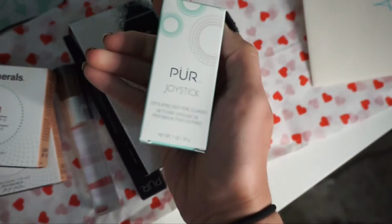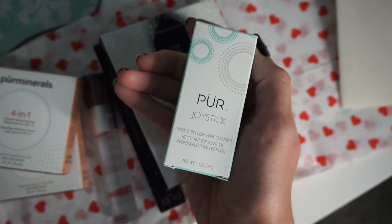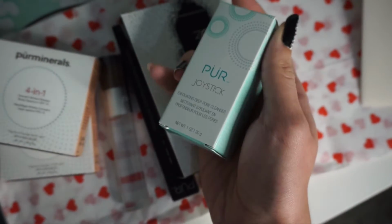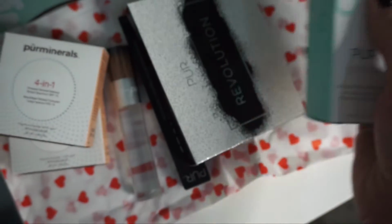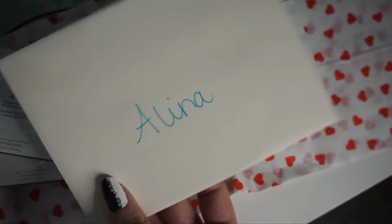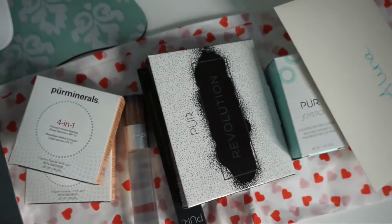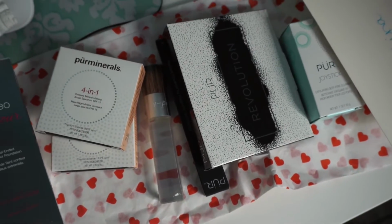And this I'm super excited about. It's their Pure Joystick Exfoliating Deep Pore Cleanser. I've never tried this. I didn't even know this existed, but it sounds fascinating. And another handwritten letter, which I love, this special touch. So yeah, a huge thank you to them.